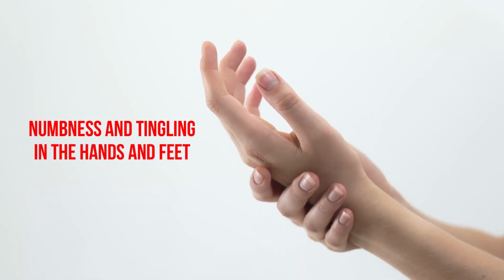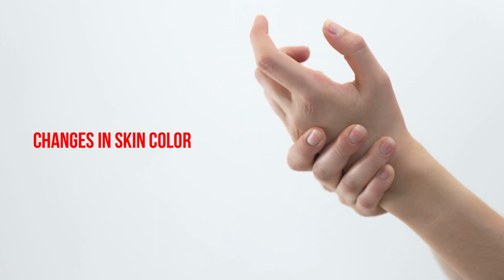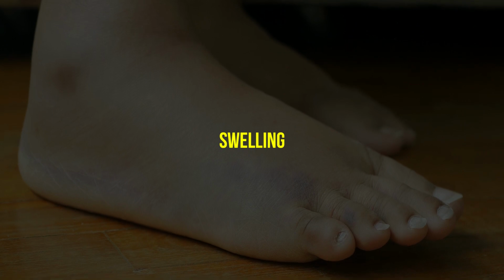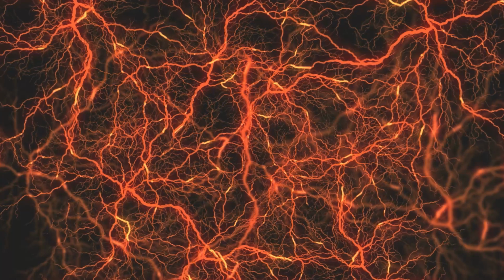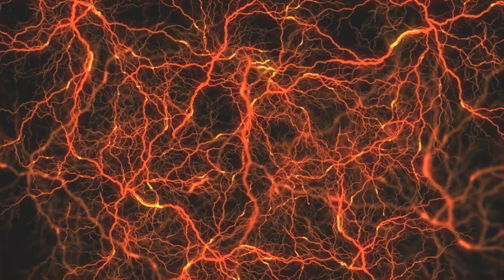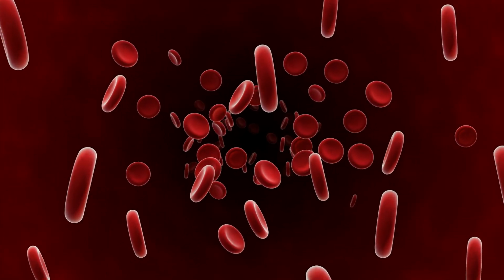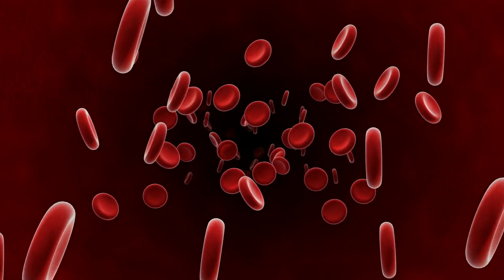Numbness and tingling in the hands and feet are frequent complaints, and changes in skin color may be noticeable due to reduced blood flow. Swelling can occur as fluid accumulates in tissues due to compromised circulation. Moreover, keep an eye out for any cognitive problems that may arise from insufficient blood flow to the brain. Being aware of these symptoms can prompt you to seek medical attention and take necessary steps to improve your blood circulation and overall well-being. Maintaining a healthy blood flow and circulation is essential for us. We can take proactive steps to improve our circulatory health.